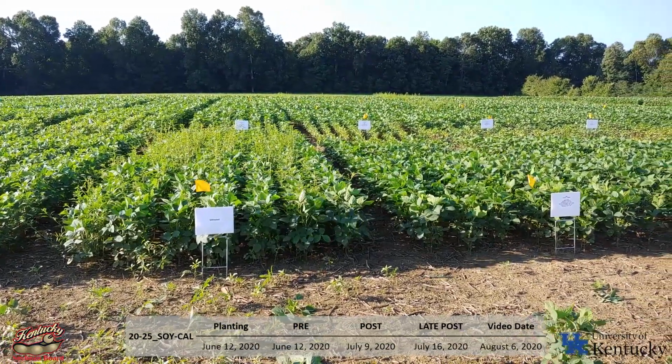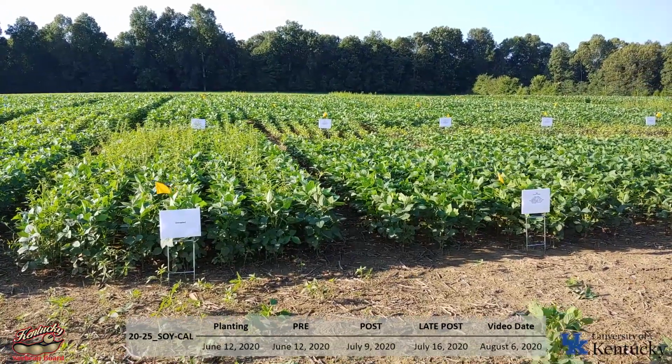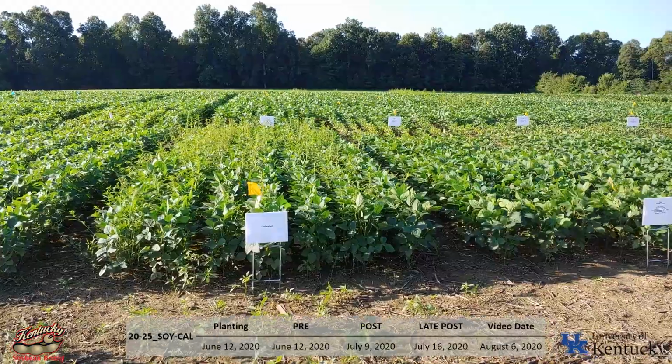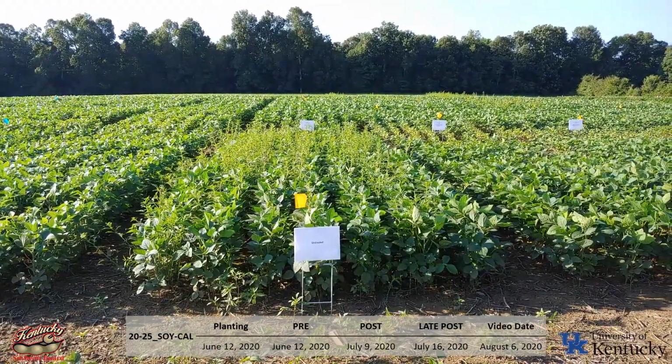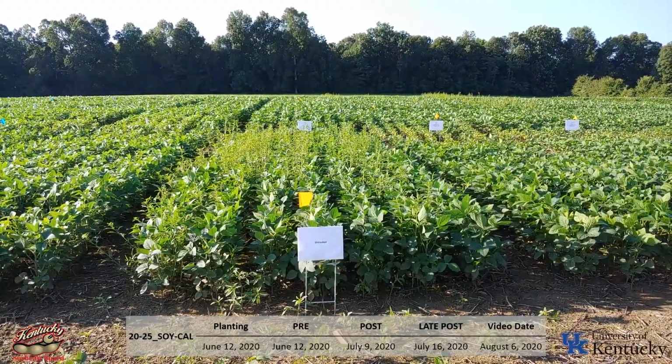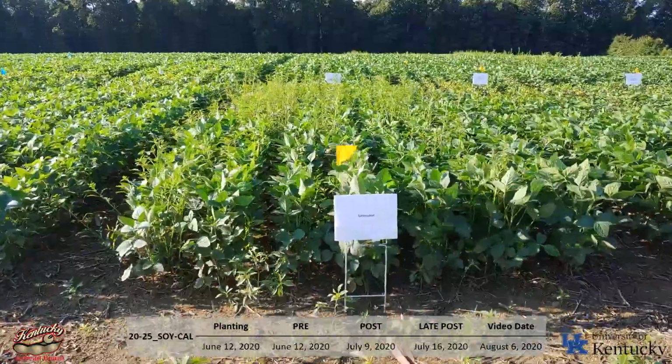So 3 weeks after the late post application, 4 weeks after the early post application, and that is our timing on this. You'll see these soybeans are pretty far along. We're into the reproductive stage on these, and most of these plots are canopied or very close to canopy at this point in time. Okay, let's go ahead and start looking here.